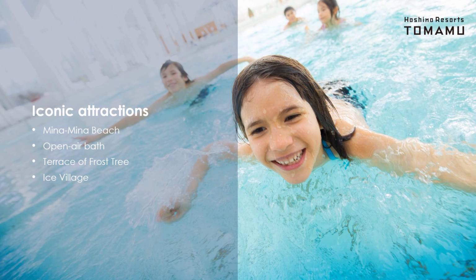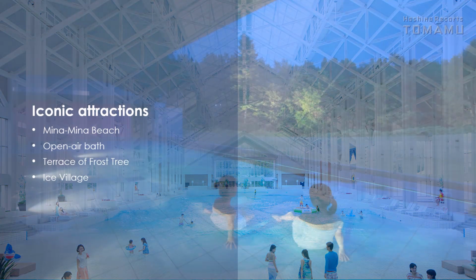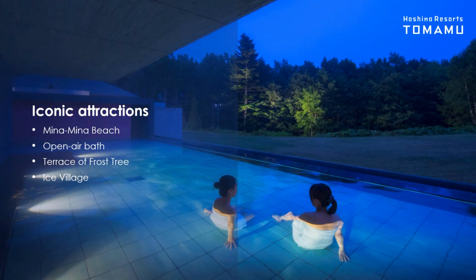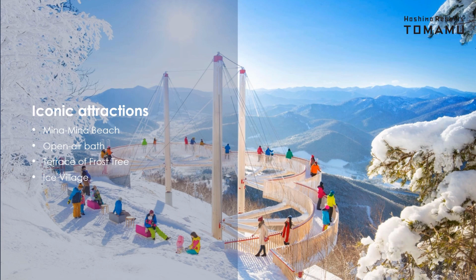Hoshino Resorts Tomamu is also home to Minamina Beach, Japan's largest indoor wave pool, which is set at a pleasant 30 degrees Celsius all year round. On the premises, there are spas and even an open-air bath overlooking the forest of Tomamu. At a location of 1,088 meters on Mount Tomamu where the Unkai Terrace is, you can also find the Terrace of Frost Tree. This terrace is a place where you can appreciate the spectacular beauty of the frost on the trees and overlook the valley that stretches out below you.